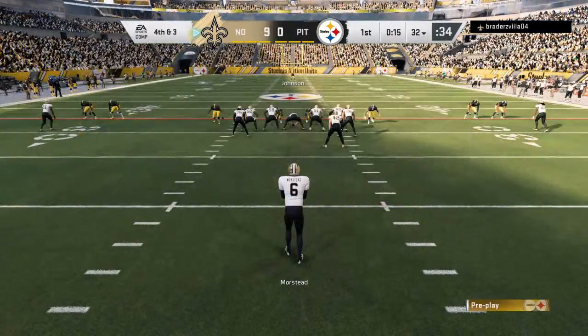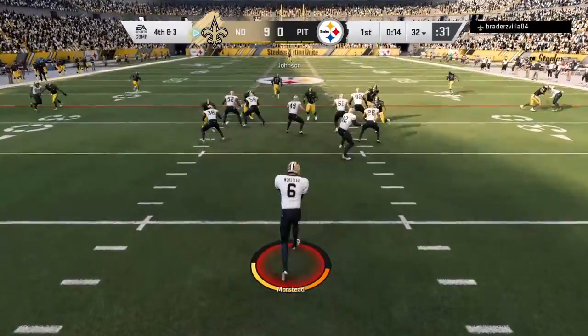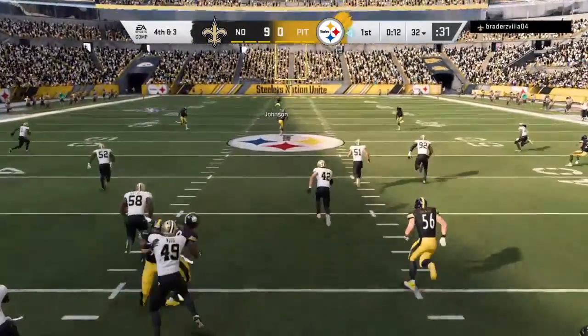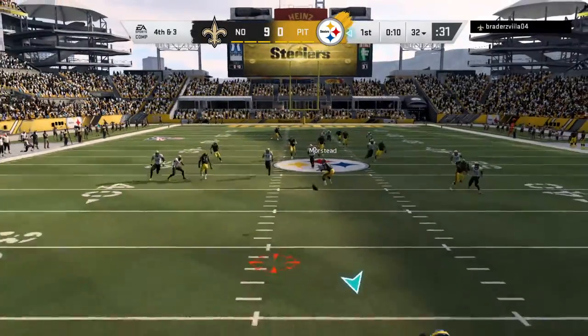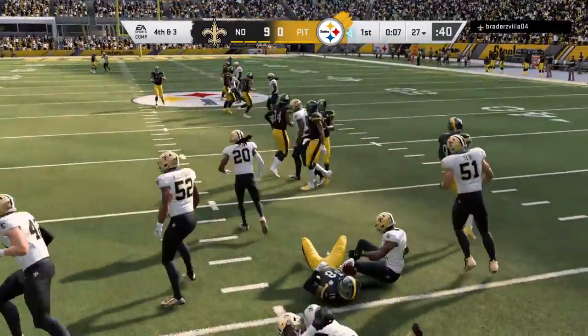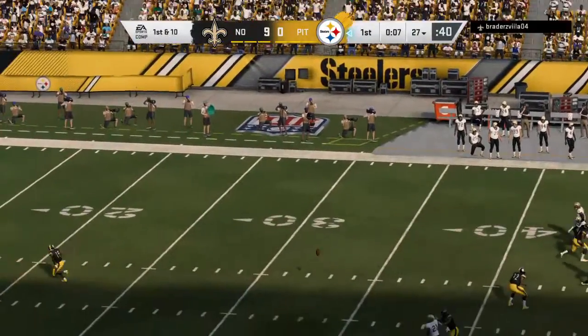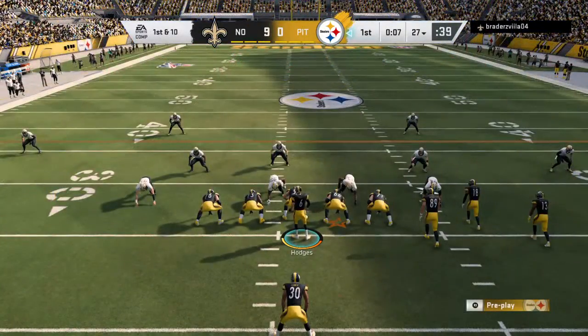Here's Thomas Morstead on now to punt it away on 4th down. And here's a very low line drive, almost whiffed on it. Oh no, I missed it. Officially, that'll be marked down as just a 28-yard punt. And the Steelers will go on offense here, 1st and 10.